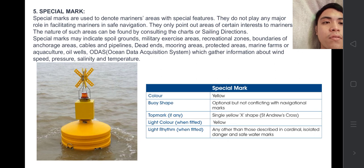The special mark color is yellow. Buoy shape is optional but not conflicting with navigational marks. Top mark is a single yellow X shape. Light color is yellow and the light rhythm is any other than those described for cardinal, isolated danger mark, and safe water mark.